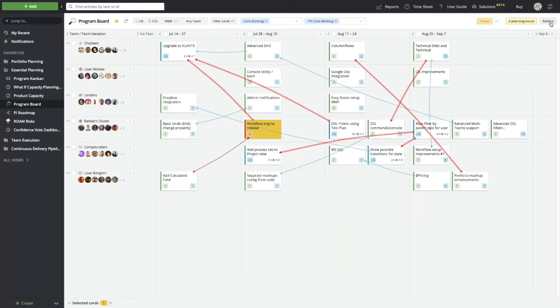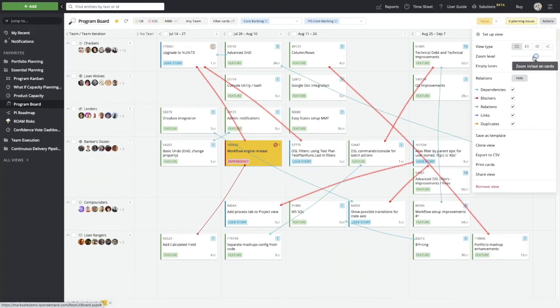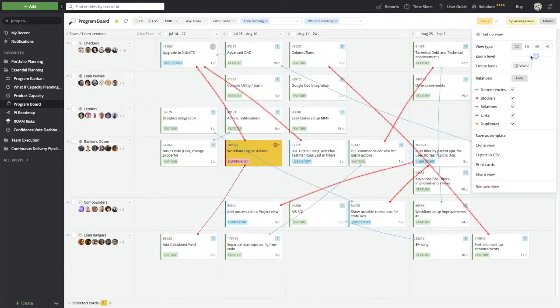The other thing that we can do on these boards, and the reason I really like them as well, is you can zoom out and you can make bigger cards. You can put more detail on these cards. Or if you have a lot of these dependencies, we can zoom all the way out and see a very small view, and maybe even be able to see multiple teams or even multiple ARTs of work as we zoom out and zoom in on those various different program boards.